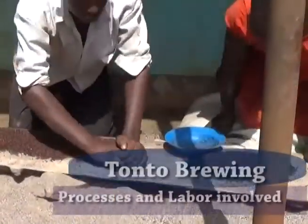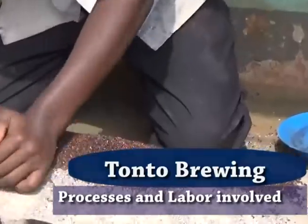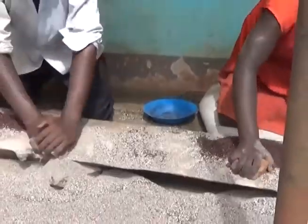While the process of squeezing is being finalized, Sebagala's son and daughter carry out grinding of sorghum on a wooden flat log.